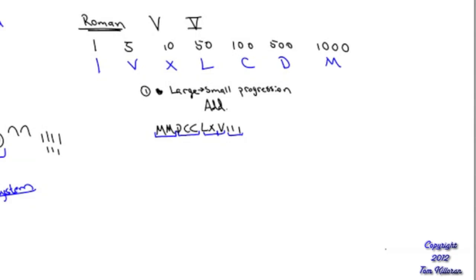Ten, stop here. And then the ones. Okay. So how many thousands do I have? Two, so you write 2,000. How many hundreds do I have? Seven. Because that's 5, 6, 7. How many tens? 50 plus 10 is 60. And then the ones would be 5 plus 3 ones, which is? 8. So our number here is 2,768.